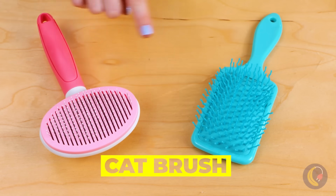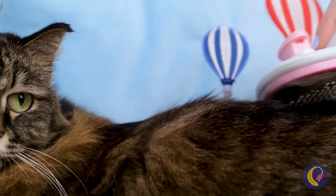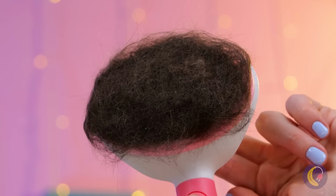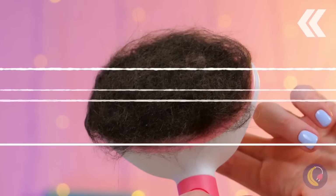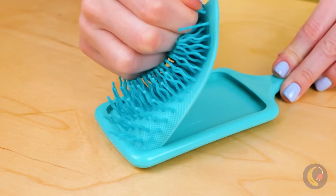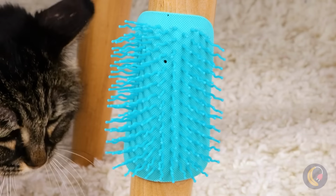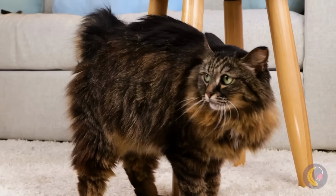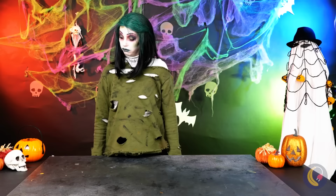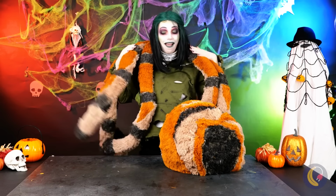Two different brushes for your cat, because cats deserve nice things. It even catches and releases all that excess fur. Now it's a wig. Oh, we're gonna add some special touches to this brush. Cool. It's like you made a little homespun scratching post. Oh, you gotta love that the cat does its own brushing. But all that hair? Boo! It's alive! Alive! No, wait, it's not alive.